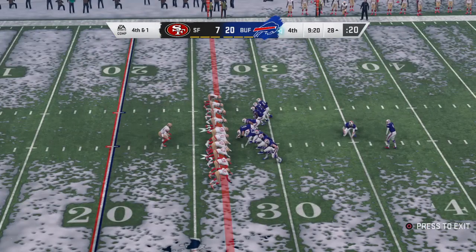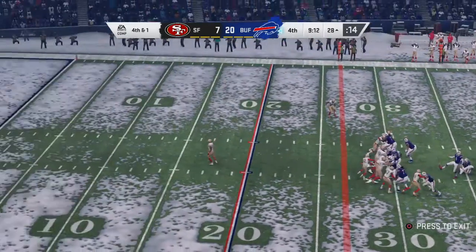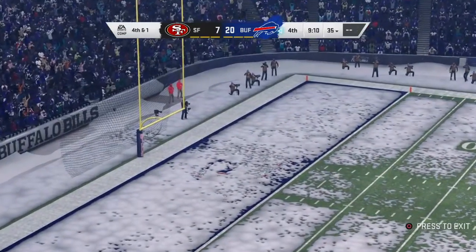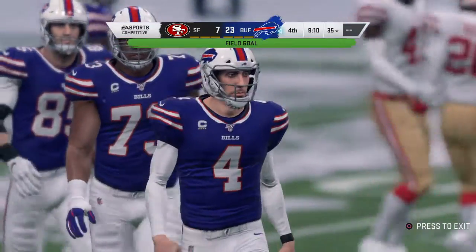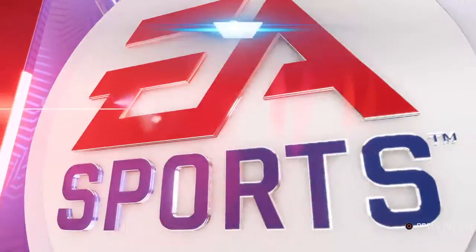Field goal forthcoming for Stephen Hauschka. And this will be a 45-yard attempt. And this is right down the middle as he puts it through. And that will swell the lead to 16. So they settle for just the 3.